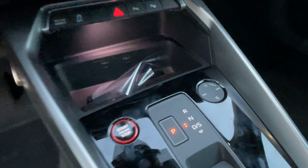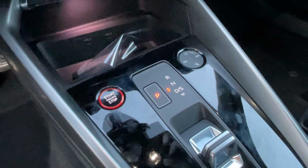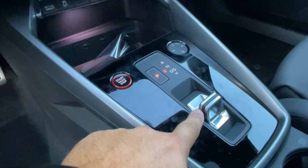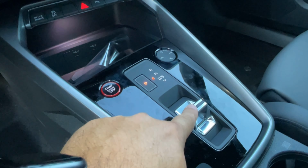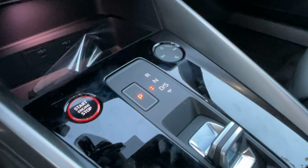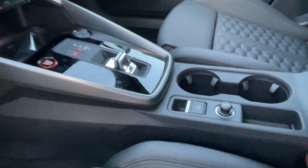Radio volume, I love that new feature. I don't know if anybody has these. Let me know what you think about them. I personally like it. And I like the new upgraded shifter here as well, where it just shifts back and forth. And down here, cup holders, park brake.